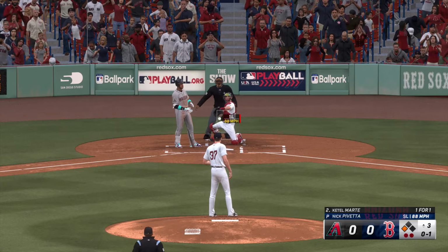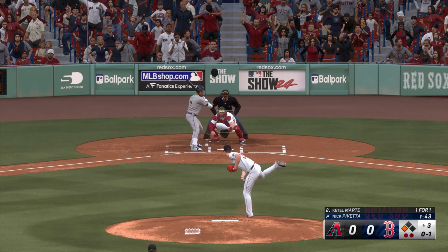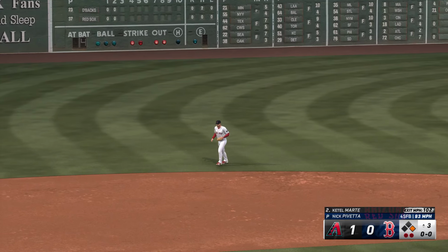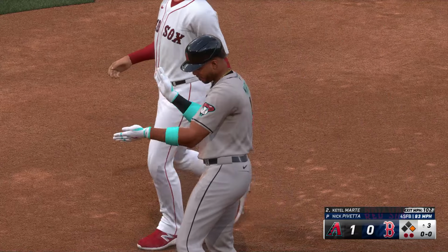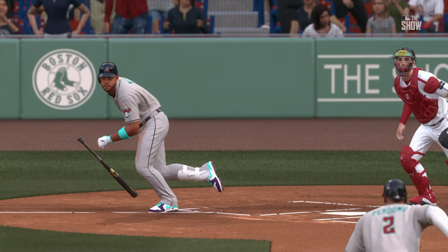That's a slider for a strike. That's ripped. Base hit. And they strike first as they take a 1-0 lead. Wasting no time. He's 2-for-2 now on the night. And just a triple and home run away from the cycle.